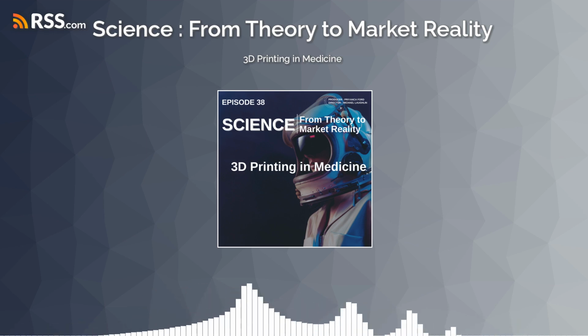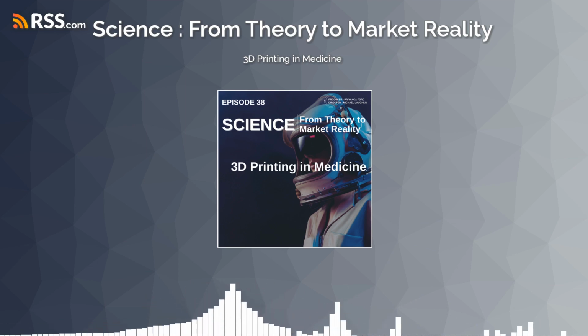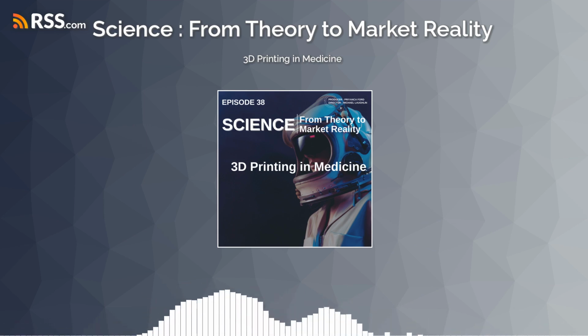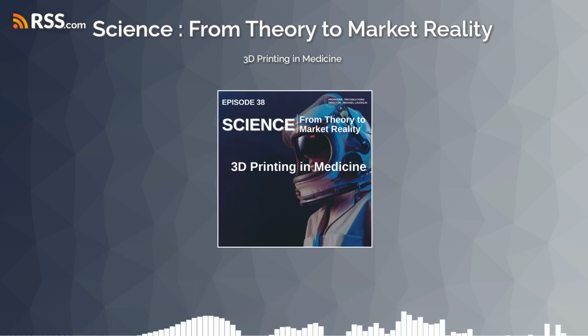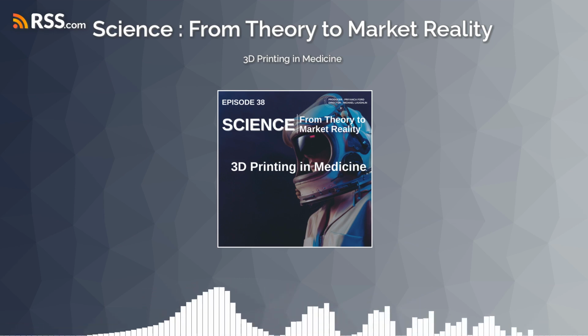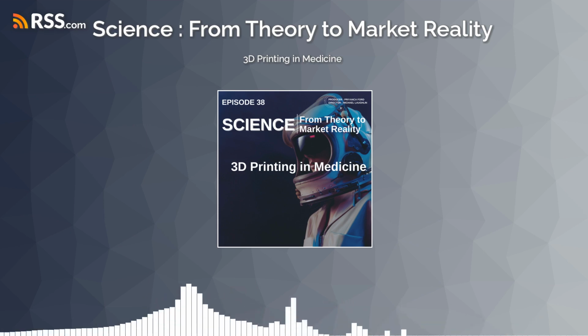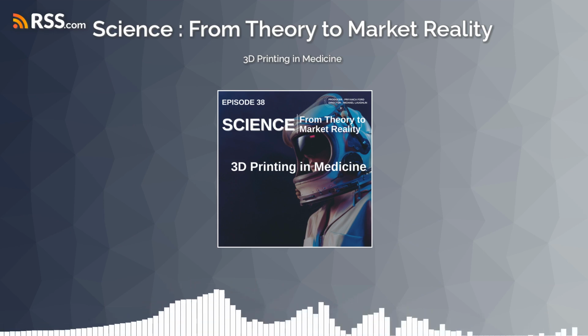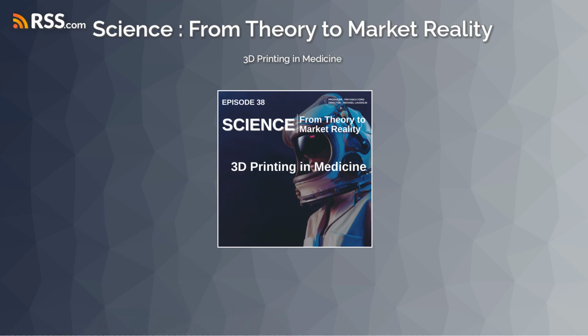Despite its transformative potential, 3D printing in medicine also presents challenges and considerations, including regulatory approval, quality control, and ethical implications. As 3D printing technologies continue to advance and become more accessible, it's essential to address these challenges and ensure the safe and responsible use of 3D printed medical devices and treatments.